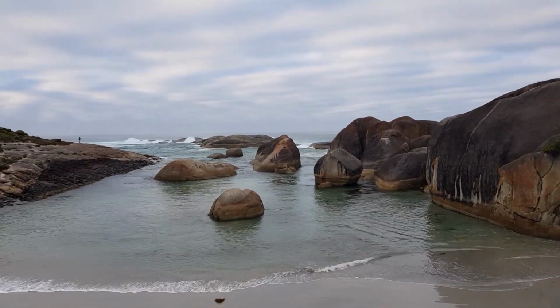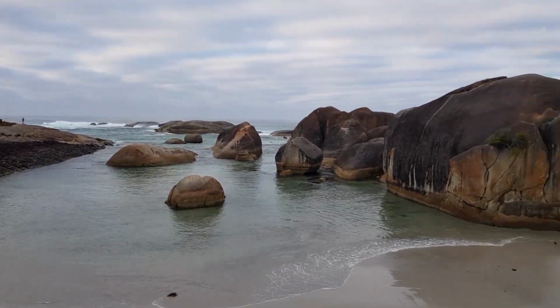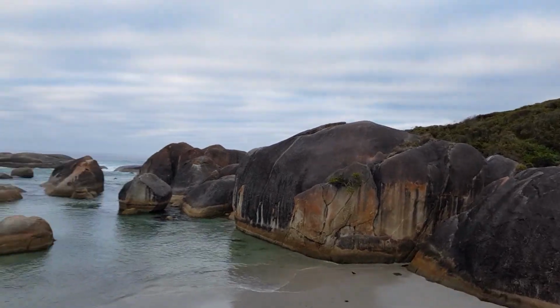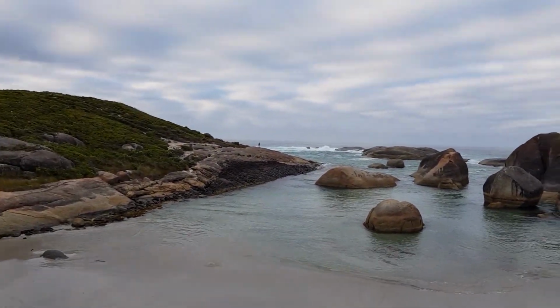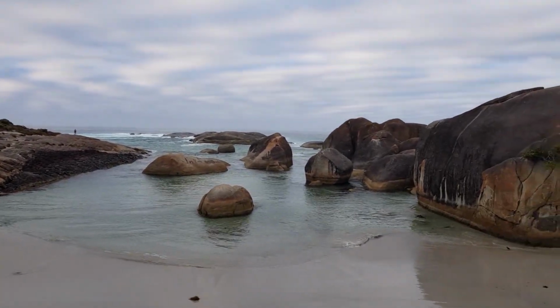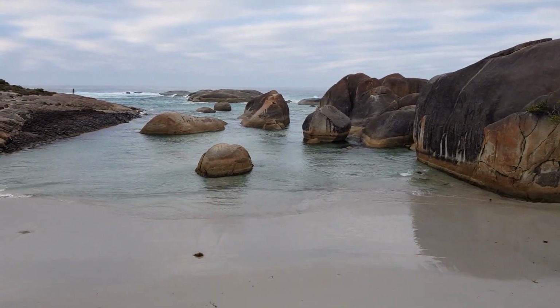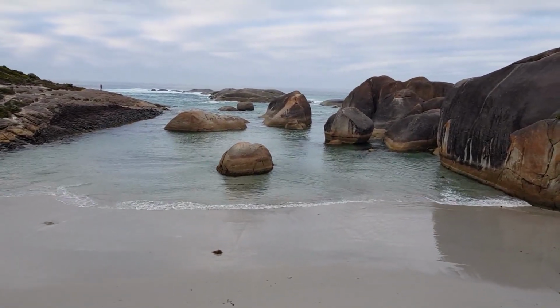Extraordinary. Very popular during summer and school holidays. Lots of people swimming in here. And Green's Pool, which is just over the hill there. Okay, still going with these long exposure panoramas. And then I think there's a shot on this rock here as well, with all the growth on the bottom of it. Long exposure maybe, could be interesting.